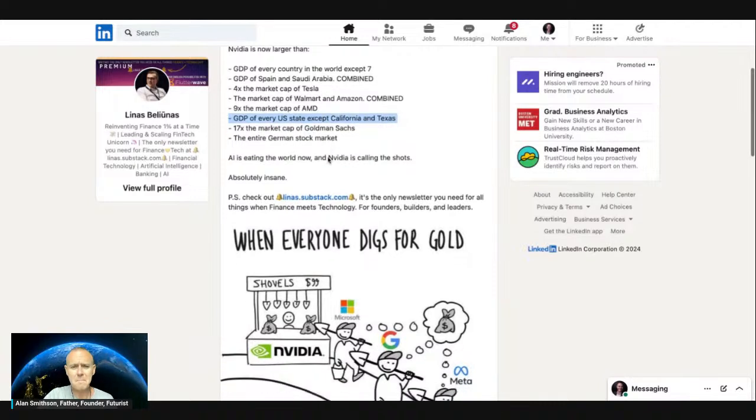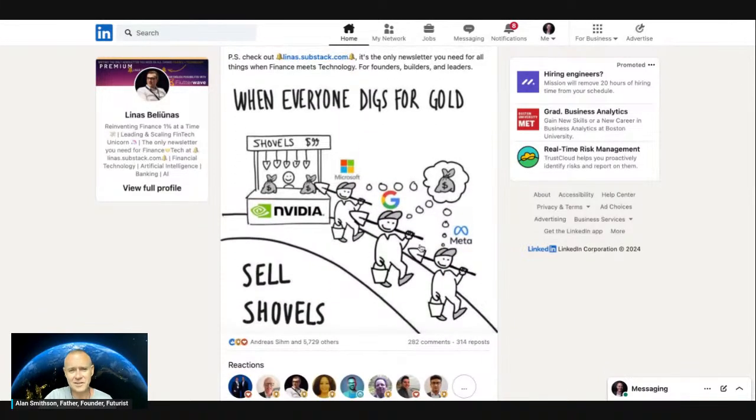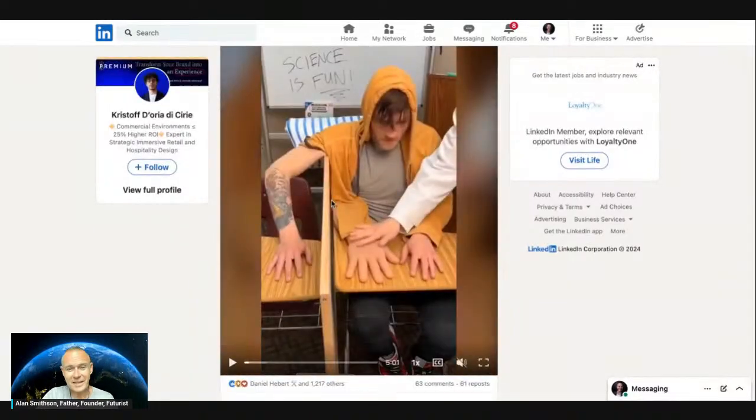It's a monster. And here's a graphic that shows, when everyone digs for gold, sell shovels. And that's so true. You've got Google, Microsoft, Apple, Meta, everybody in the world has to buy NVIDIA's shovels. In this case, it happens to be AI chips for processing.